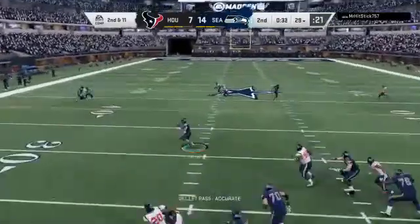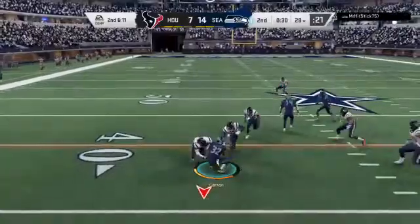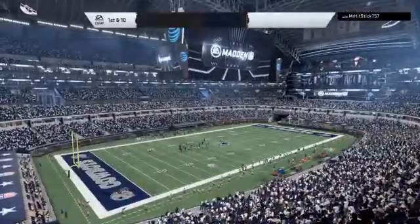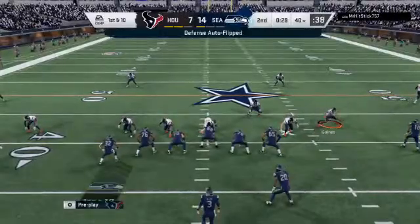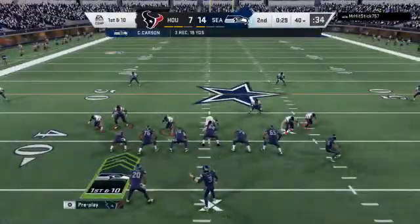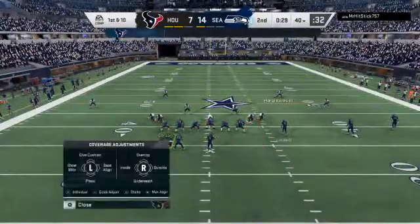To throw is Wilson. Dumps this one off to Chris Carson, and he takes this up to the 40-yard line before being corralled. Now the Seahawks call the second of their 3 timeouts as the clock will stop with just under 30 seconds to go in the first half.